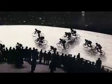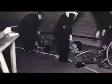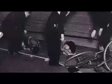Tracks that had too sharp a transition from the bank turns to more modest straights created a shoulder that threw riders into the air. Shoulders made it difficult to control the front wheel and created a dead man's curve. The worst one I ever rode on was Milwaukee. That was the worst ride.